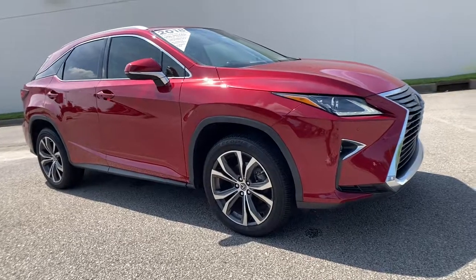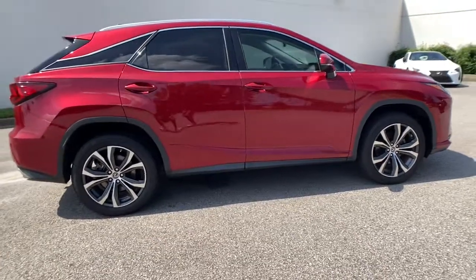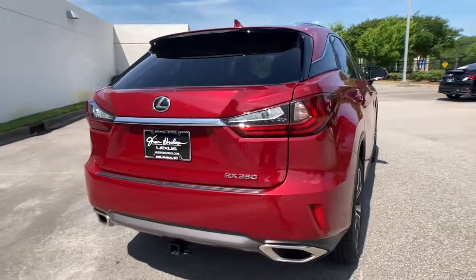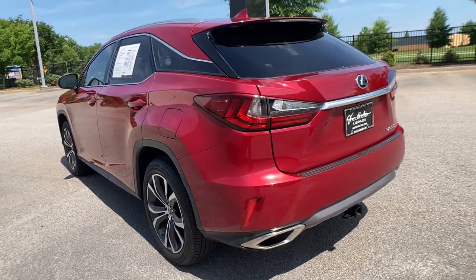Hop into the 2018 Lexus RX. With less than 70,000 miles on the odometer, this vehicle provides excellent value. Be a style leader in this captivating RX. Behind its bold looks lies a premium interior loaded with a suite of advanced safety and infotainment tech to help you make the most of each journey.